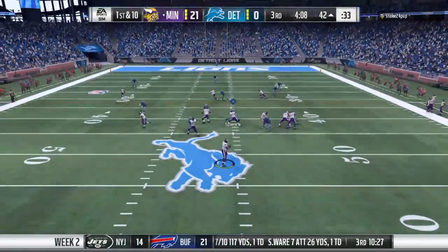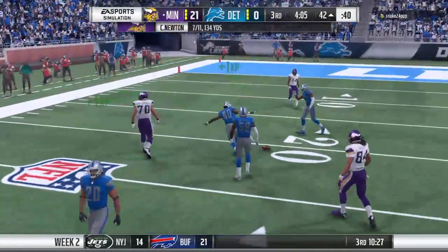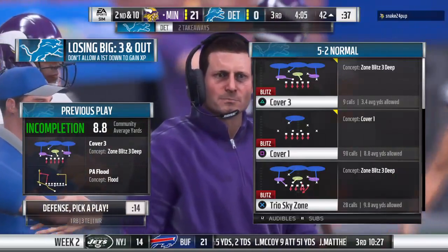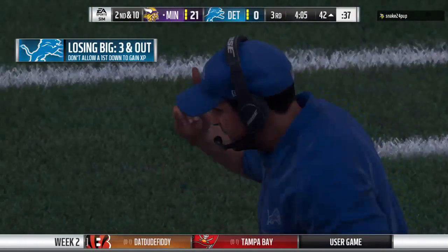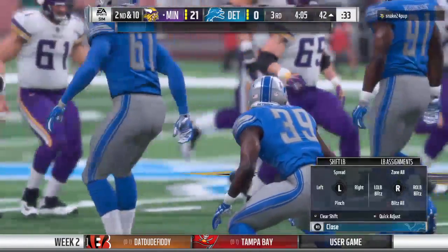Off play action, Newton, and his throw's going to be incomplete. Sometimes the coverage is so good, no matter what you're doing on offense, you just can't shake anyone free. They try their best to find someone open, but they took away every passing alley, every angle, and shut the play down.